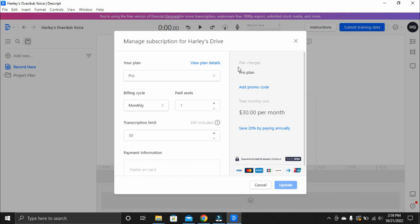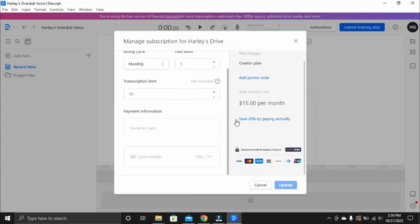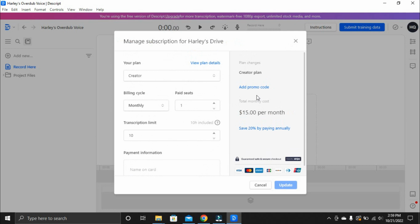It won't work. Let's take a look at Descript's pricing. At $15 per month, the company's creator plan grants access to unlimited projects, screen recording, 10 hours of transcription per month, watermark-free video export, and 9 text-to-speech voices, including 4 female and 5 male voices.